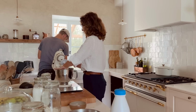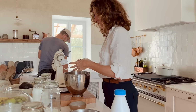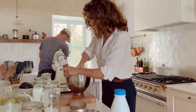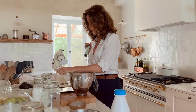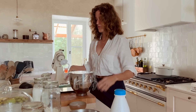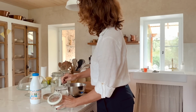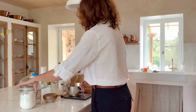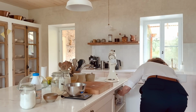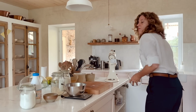So for the base, you make a bread dough with flour, milk, egg, sugar, and a little bit of salt and yeast. You mix that well, shape it into a ball, and leave it to rise for about an hour in a warm place. Then you move on to making the vanilla pudding, the cream. I think it's crème pâtissière in French. And you make this with egg yolks and milk and cornstarch and sugar, of course.